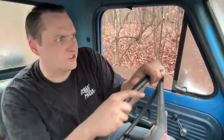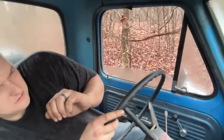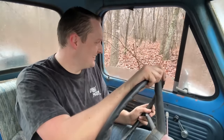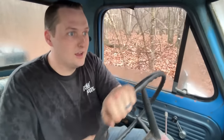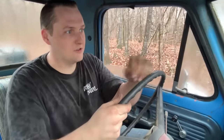Got drenched by a garden hose from the sky. Woo! That's an eye poker. I love this truck. This is so much fun. But I can see the end. It's just right there. But this is the hardest part of the trail where we have to maneuver and weave into this really deep ditch. Ooh, I hope Ryder's ready.